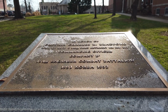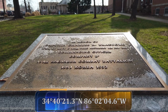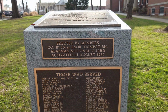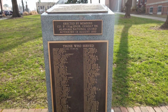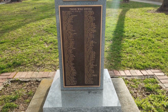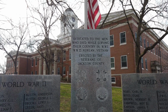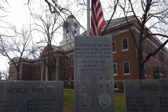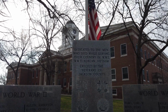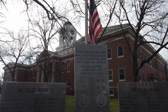Around the courthouse here in Scottsboro, Alabama, we also have a marker in honor of Captain Charles R. Bradford. And then here's a marker of all of those who served. There's also a nice Veterans Memorial here in front of the Scottsboro Courthouse, dedicated to the men who died while serving their country in World War I, World War II, Korea, Vietnam. This is erected by the veterans of Jackson County.